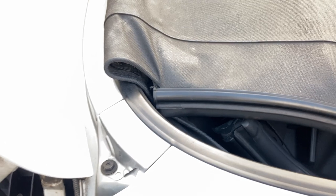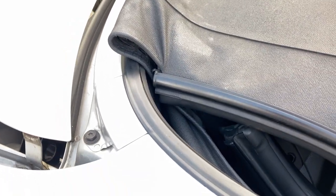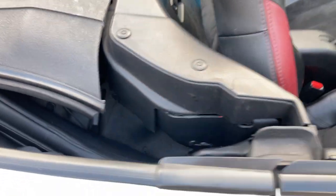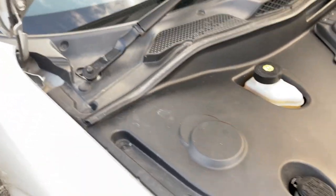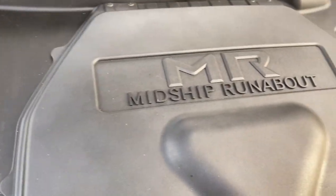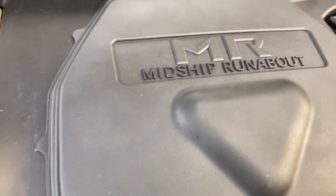No problem putting the roof up and down. And this is the space that you get in the front. It's got a spare wheel underneath. It's called a midship runabout. And there we are, spare wheel and quite a deep boot space.